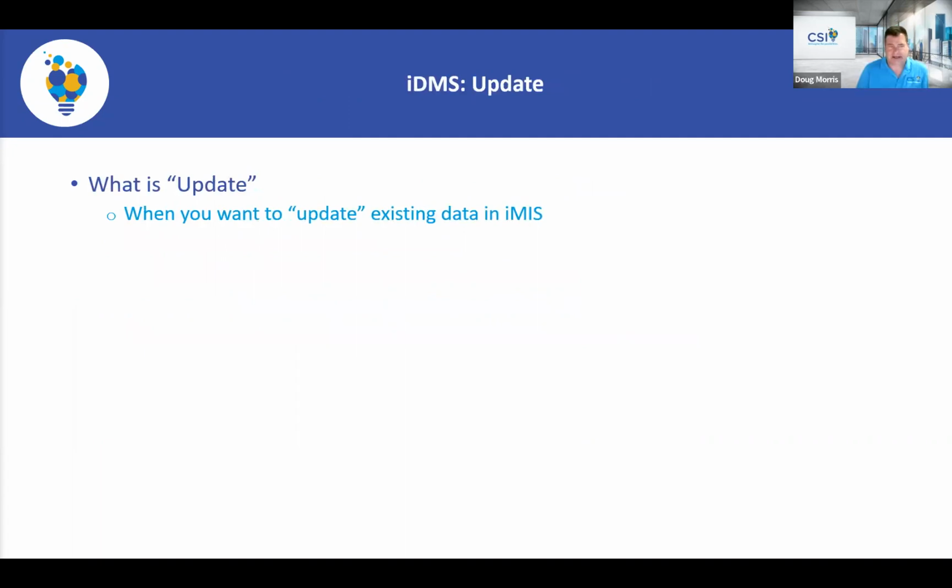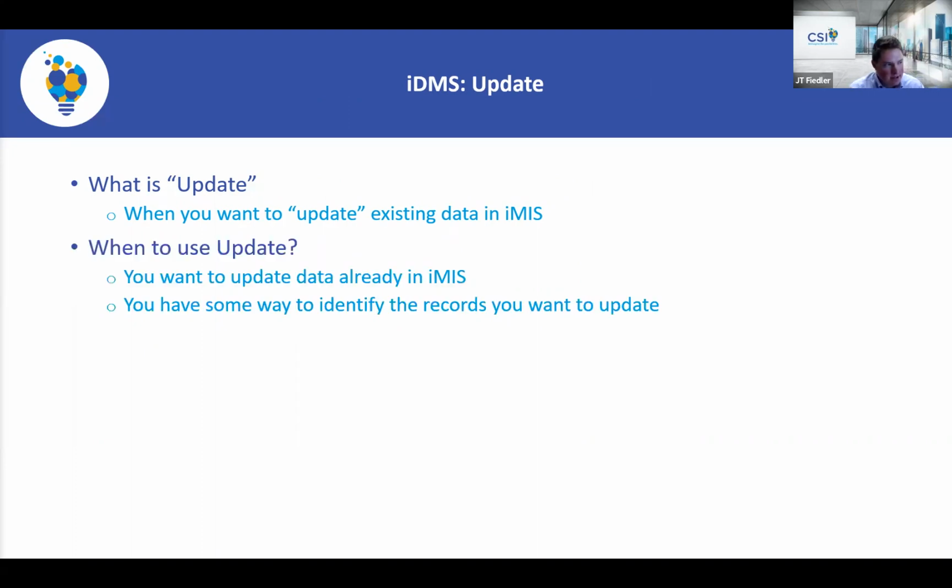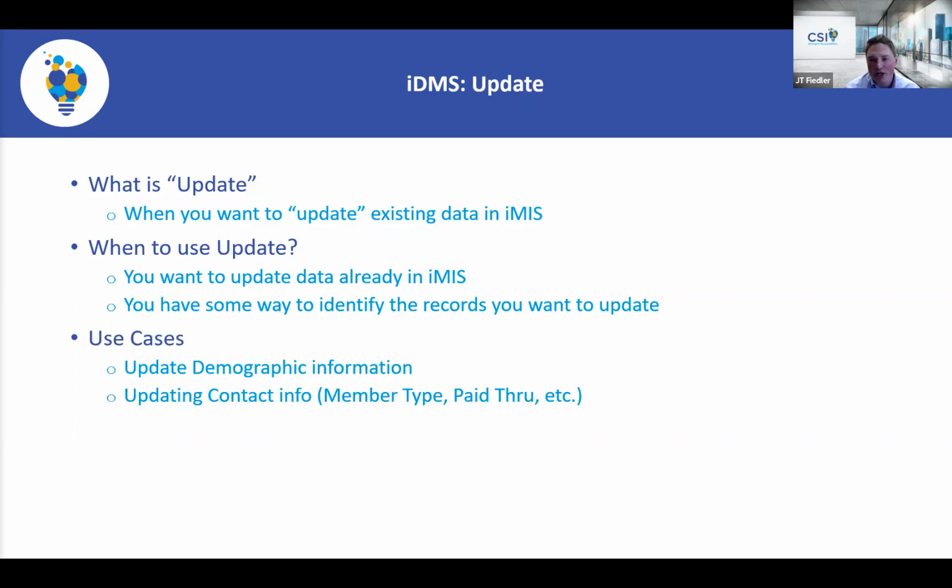The next action item is update. So this is where your data lives in iMIS and you want to simply update or make changes to it. You would use this action item when you want to update data that's already in iMIS, or you have some way to identify the records you want to update, whether that's a spreadsheet or an IQA.